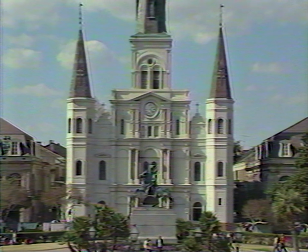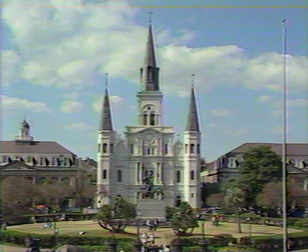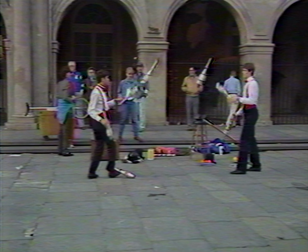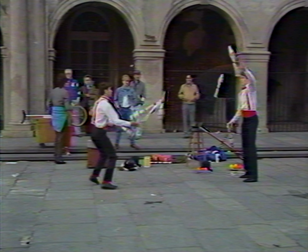This is the statue of Andrew Jackson, hero of the Battle of New Orleans and the man after which this square was named. Jackson Square is the hub of the French Quarter, and there's always something happening here. For example, may I proudly present the fabulous Fumble Brothers, jugglers extraordinaire.